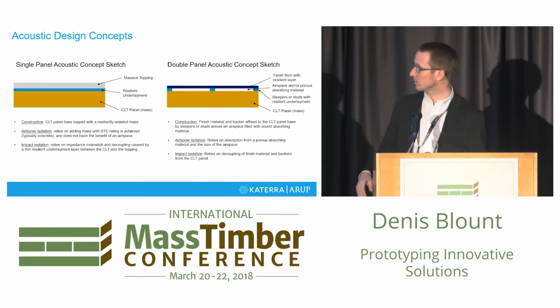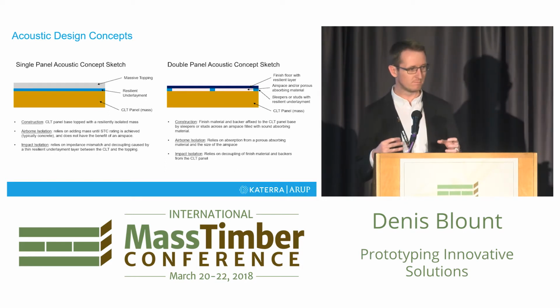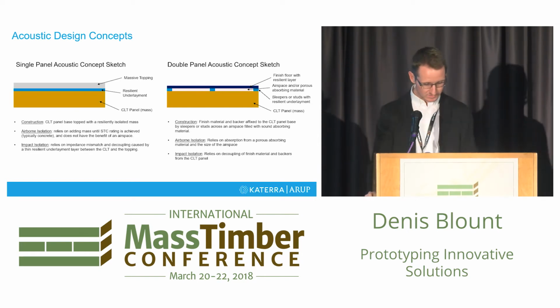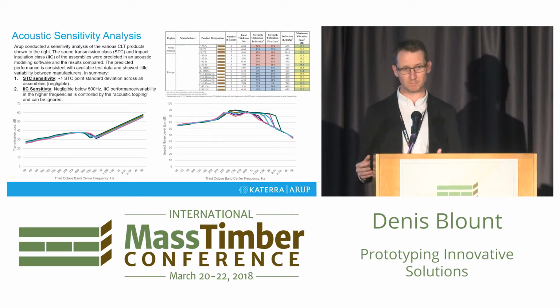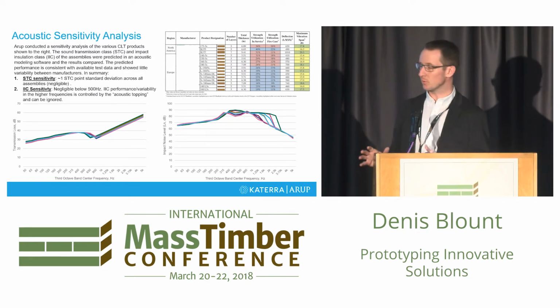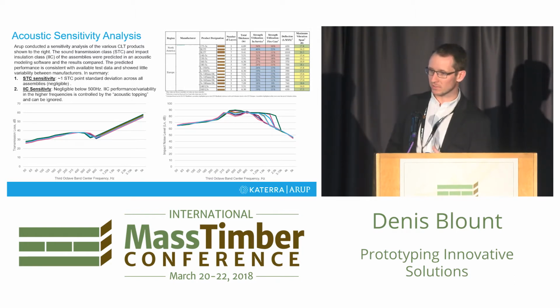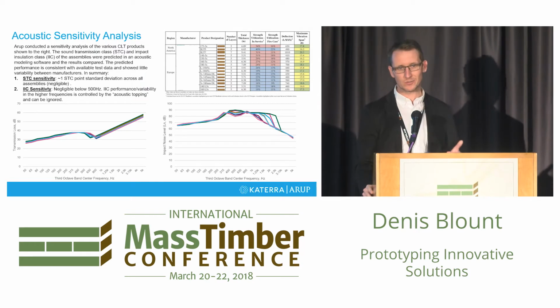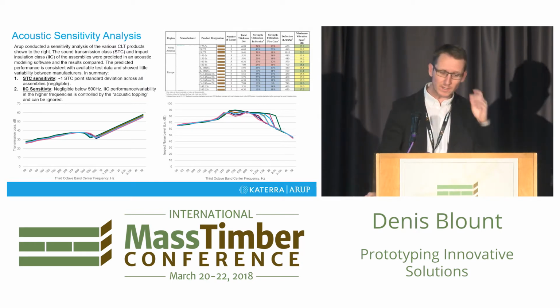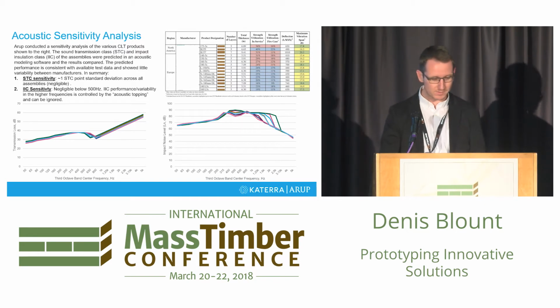So from there, we knew what the CLT base was. It was, let's design this airspace and mass acoustic topper that goes on top of the CLT. As Hans mentioned, though, there were a couple CLT options in play. So we started by going through a bit of a sensitivity analysis to look at the range of CLT products that were being considered and trying to understand what sort of delta in acoustic performance we could expect from all of these slightly different CLT slabs.